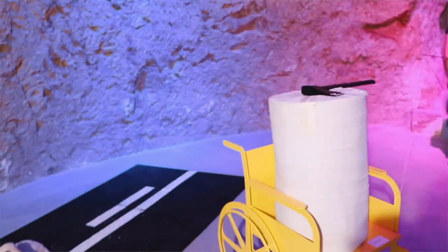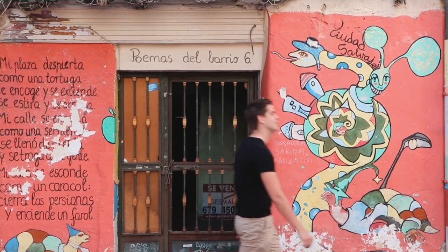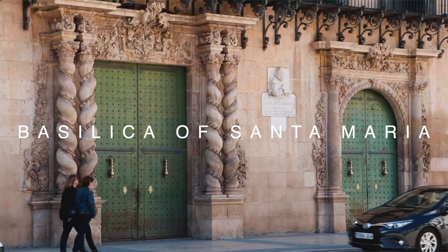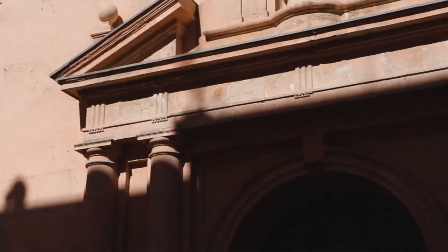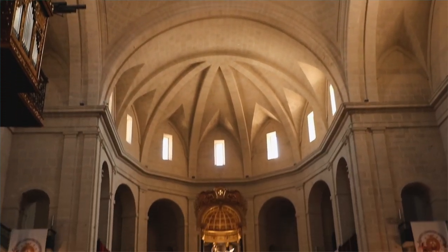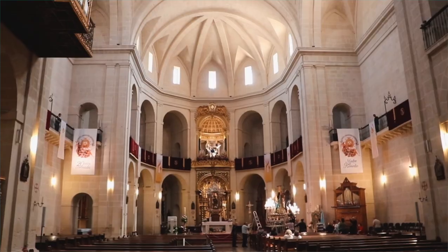Beautiful artwork. Anyway, what do you think of the goat? Let's see. Or is that a dog? It's a goat dog. That's the blue dome of this church. This is what being inside the Blue Dome Church looks like.